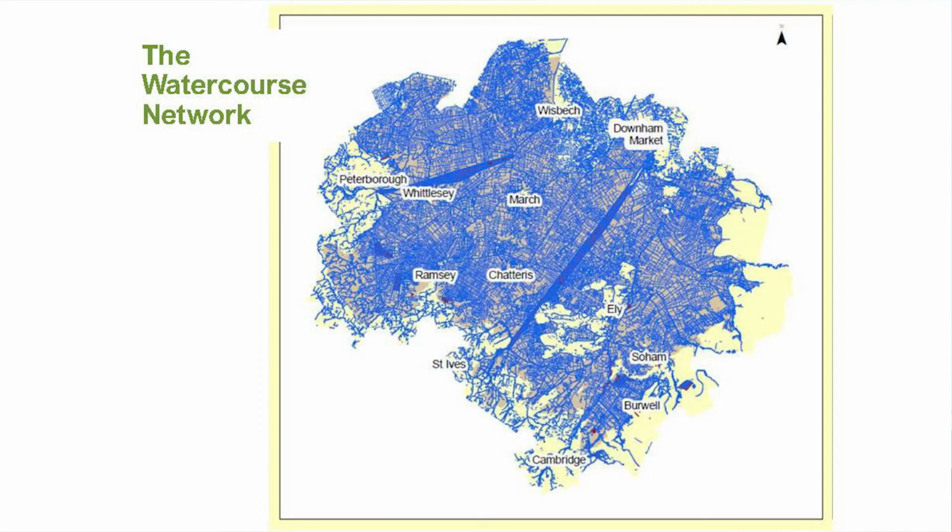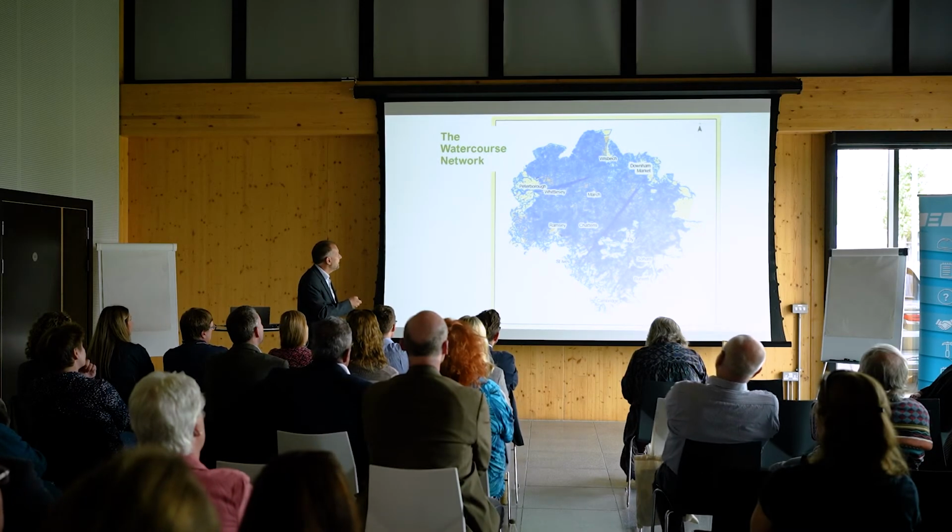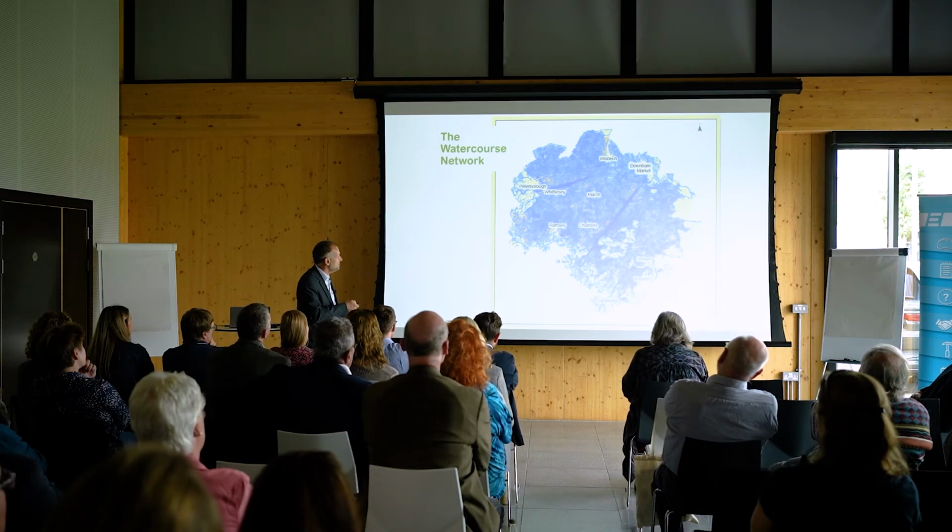I love this one as well, because this shows the network of managed watercourses in the area. So, where you might see a river system and a few tributaries in the uplands, here every one of those watercourse systems is managed, and that brings into focus the importance of active management within the fens. And obviously, if you're interested in the history, these are the two washes.